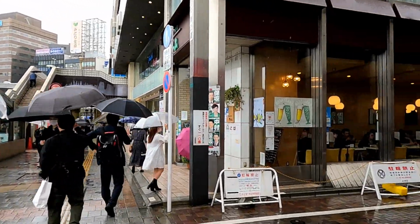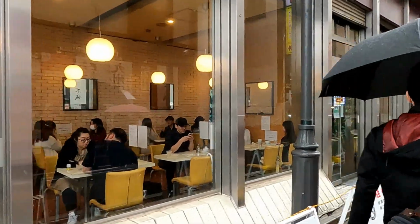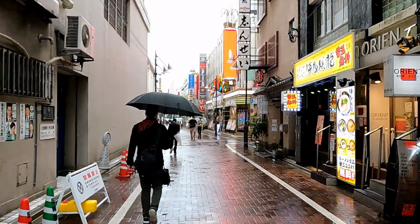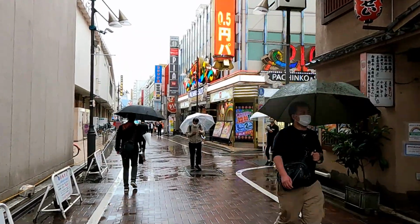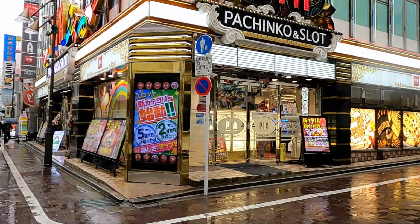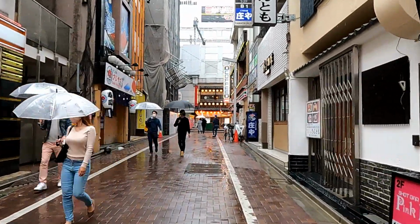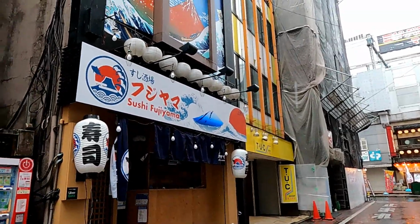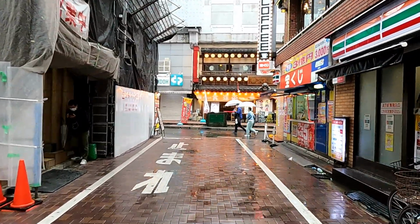I'm going to come in the less visited streets here. If my umbrella gets in the way, I'm sorry. This here is actually a good little cafe to visit when you do come to Ueno. And there are a lot of little restaurants and all kinds of different things in Ueno, of course. But mostly I want to go see what the streets look like during the state of emergency. It's raining. Are the markets open? As we keep walking around here. Sushi Fujiyama. It's closed. I would imagine there's going to be a lot of places closed.